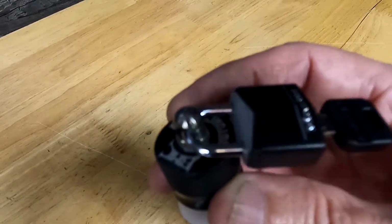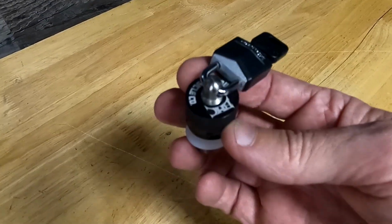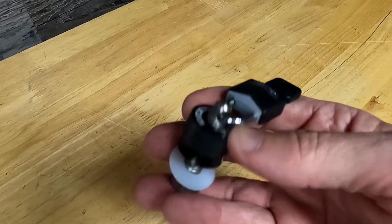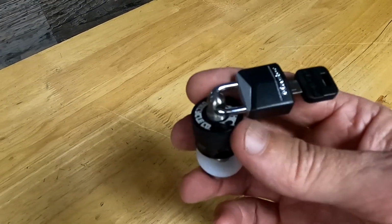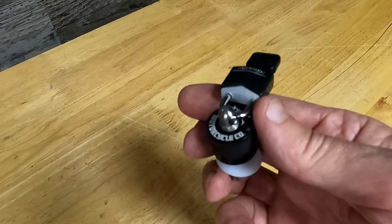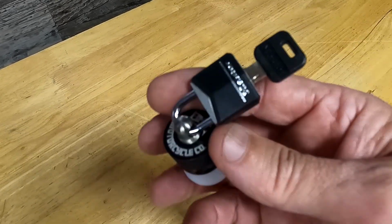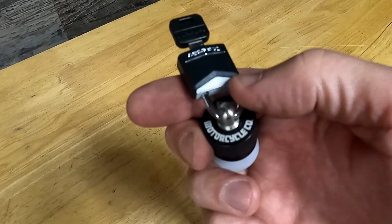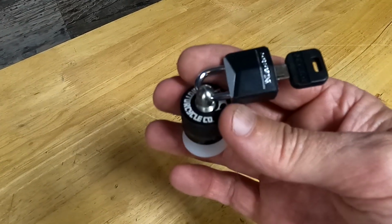This is their seat lock. Basically, you bolt this into your back fender. It's BMC and Santoro. They came together to offer this. And it's just a cool little lock to lock your seat on. Another thing you can do with this lock is take off the lock, put your helmet strap ring through the lock, and you can lock the helmet to your bike.